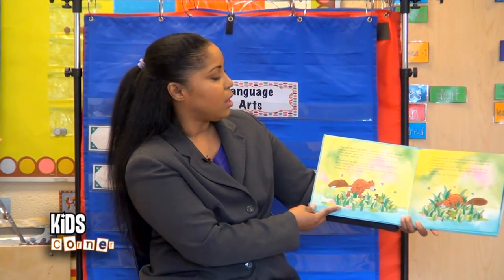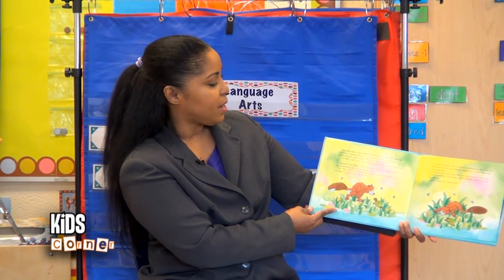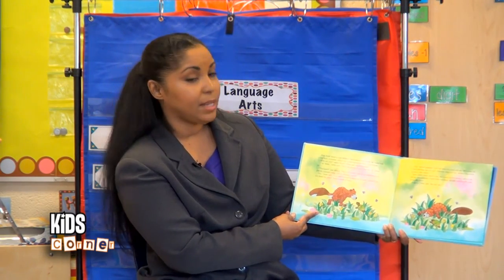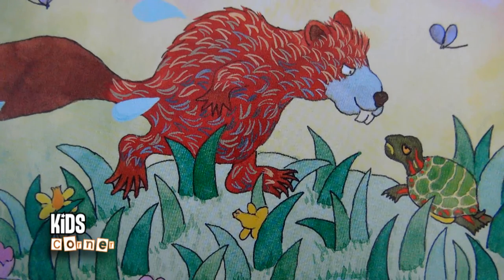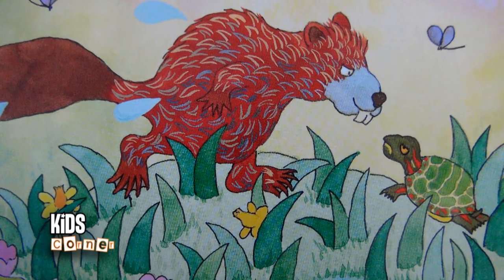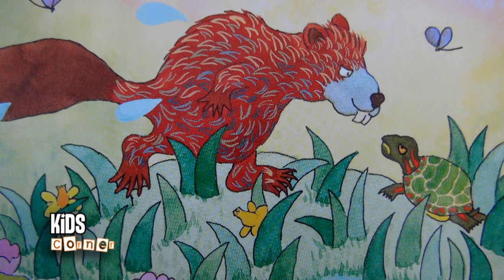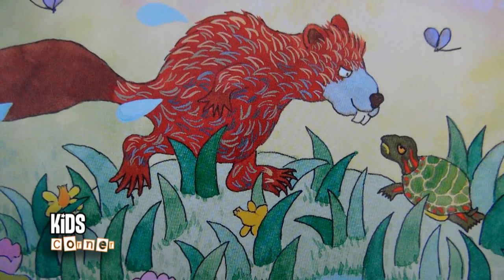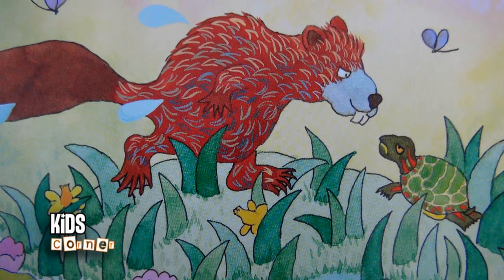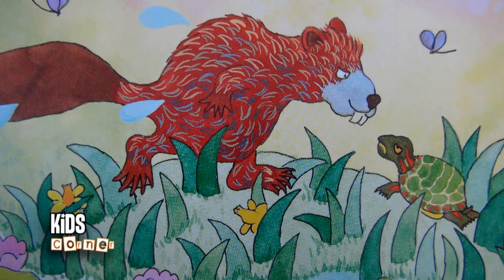And Turtle heard a loud whack. She turned to see where the sound had come from. A strange animal was swimming towards her. It was Beaver. "Who are you?" asked Beaver. "And what are you doing here?" "I am Turtle," Turtle said. "This is my pond. I have lived here my whole life." "Your pond?" said Beaver. "This is my pond."